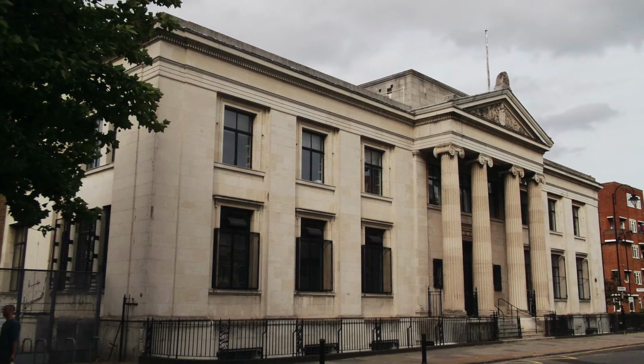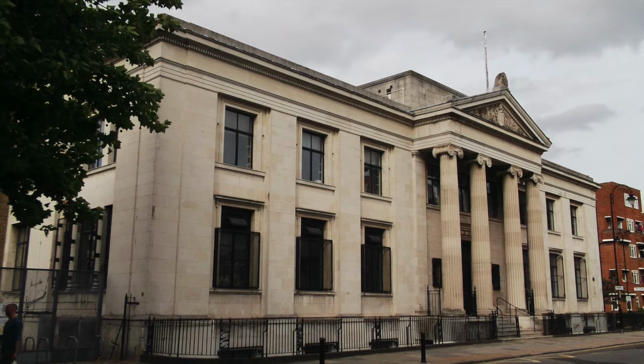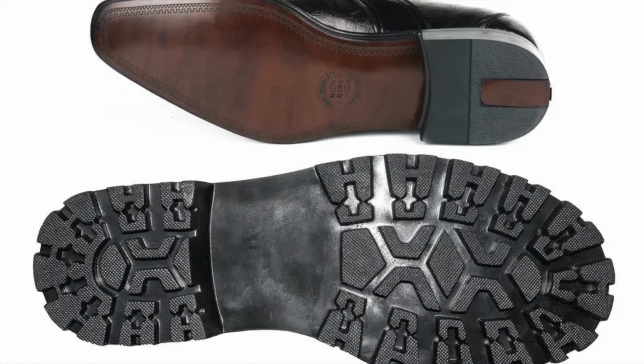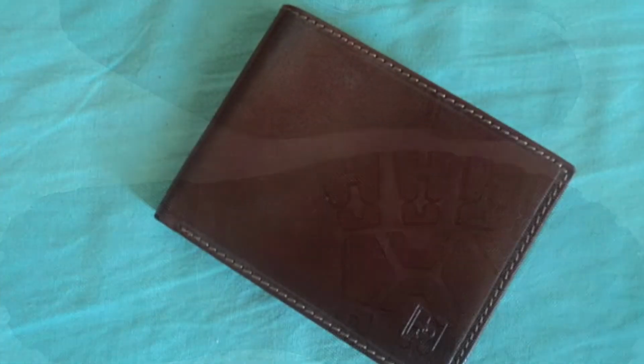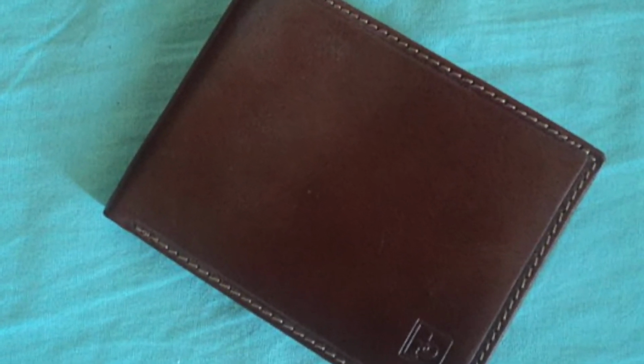New materials began to replace leather. Now rubber is much more popular for the soles of shoes, plastic more commonly used in industry, and leather seats in cars or a leather wallet have become premium purchases.